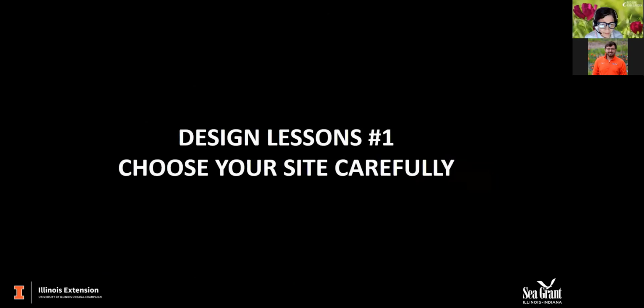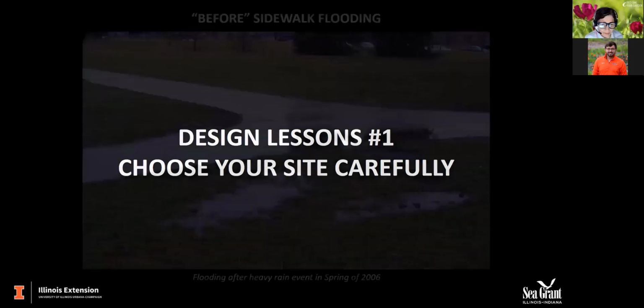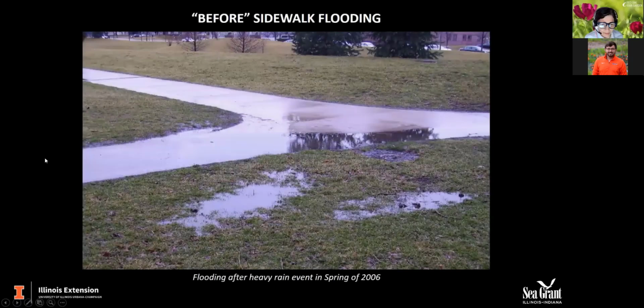The first lesson learned I'm going to talk about is choosing your site carefully. I mentioned the sidewalk. So here is the sidewalk. This would be the pedestrian thoroughfare as people are coming in. So not only would they have had a rainy day to contend with, but coming into campus, their feet would get wet, and that wasn't a great thing.